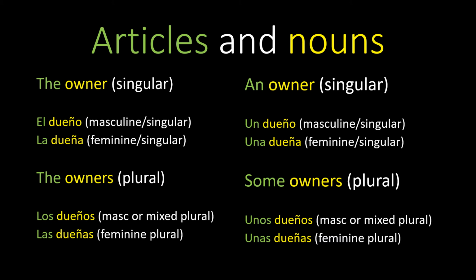And if you want to refer to the owners, this could be a man and a woman being the owners, or perhaps two men being the owners of something. You would say los dueños. And finally, if you want to say the owners and it's only women that own something, you would say las dueñas.